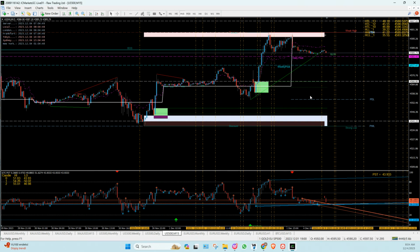Previous day low, market can come all the way down here, all the way down here, previous week low to take out liquidity. If we go here and then push up and then fail to go higher and then break this level, then you know where we're going.